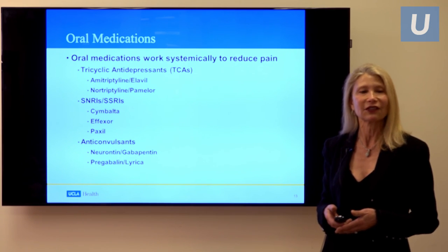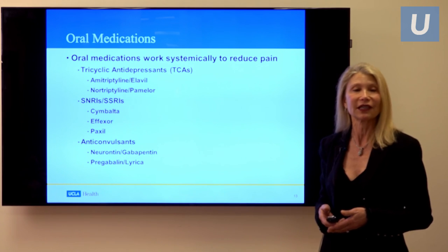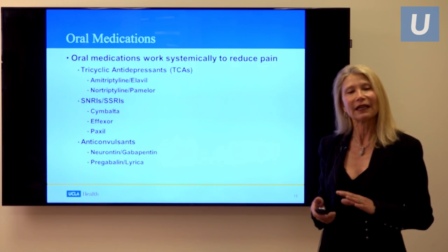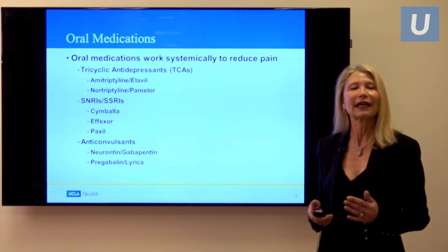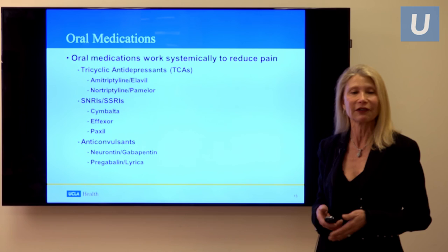Anticonvulsants, I began to mention with the gabapentin, but there are other anticonvulsants that can also be used. Again, medications in the same grouping may have different effects and different side effects, so we may try one or another of these.